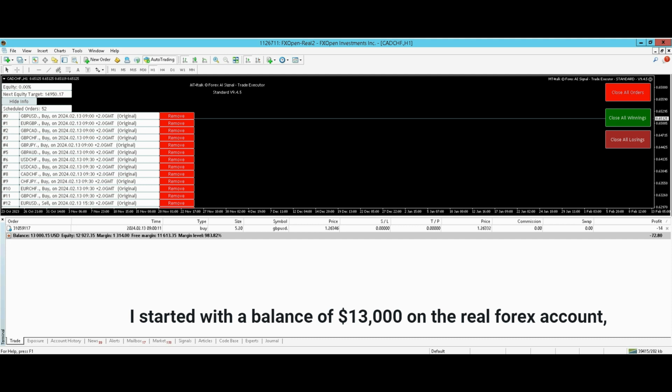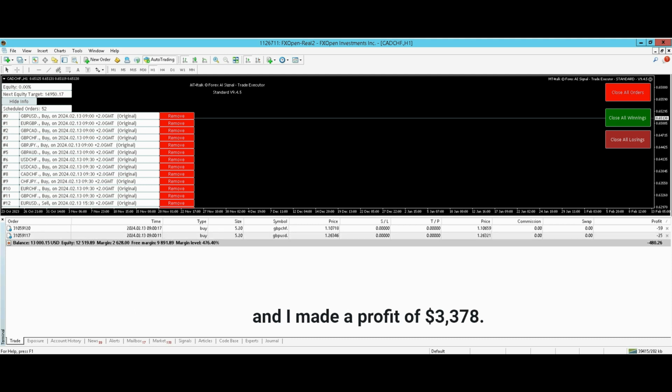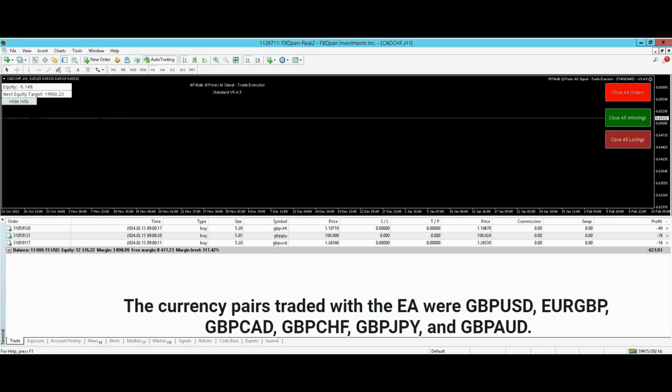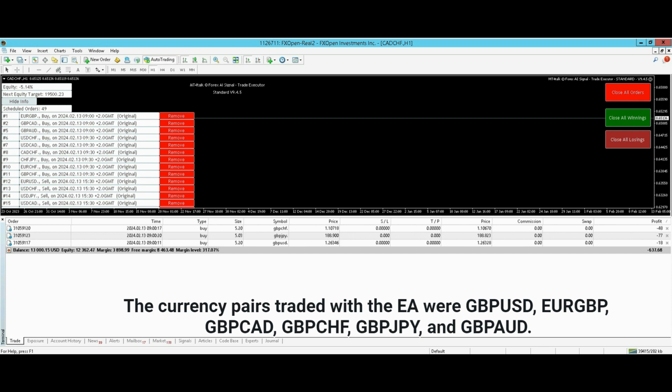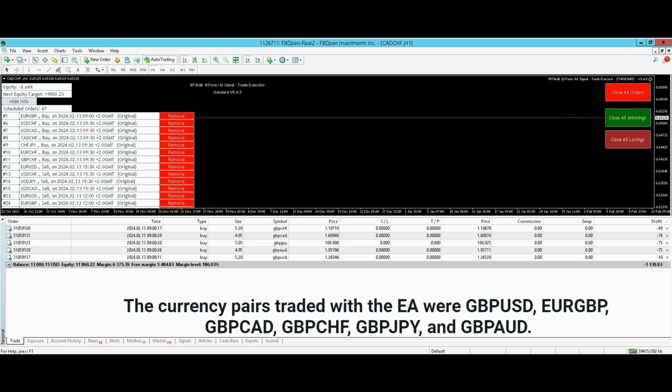I started with a balance of $13,000 on the real Forex account, and I made a profit of $3,378. The currency pairs traded with the EA were British pound, US dollar, Euro British pound, Canadian dollar, British pound, Swiss franc, British pound, Japanese yen, and British pound, Australian dollar.